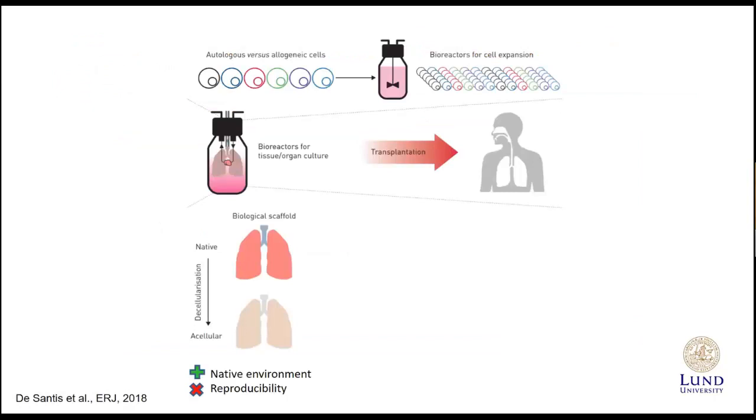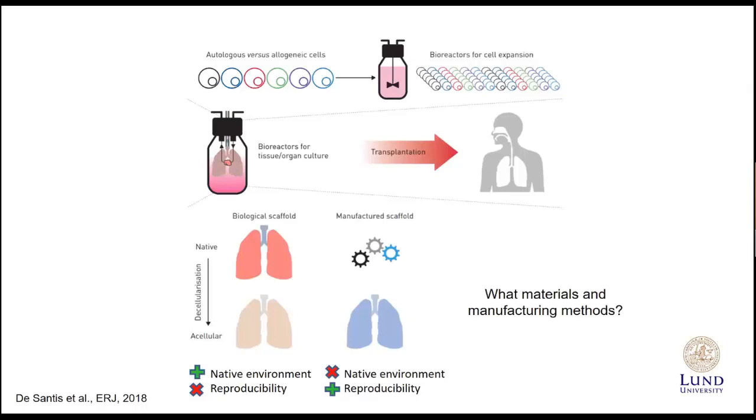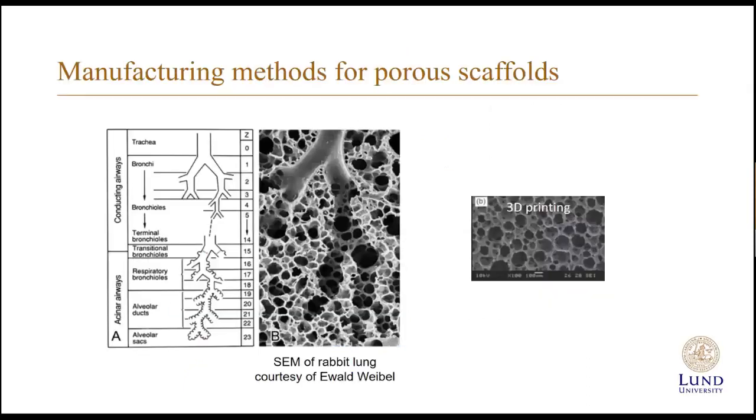And that's why many groups have also started looking into using synthetic materials. That way you can have high reproducibility, but it's also very difficult to actually mimic the native environment of the lung. So what materials and manufacturing methods can we use? Here you can see a scanning electron microscopy image of a lung, and you can see that it's definitely very porous. So we'll need a manufacturing method for porous scaffolds, and that's where we think 3D printing could be very useful.